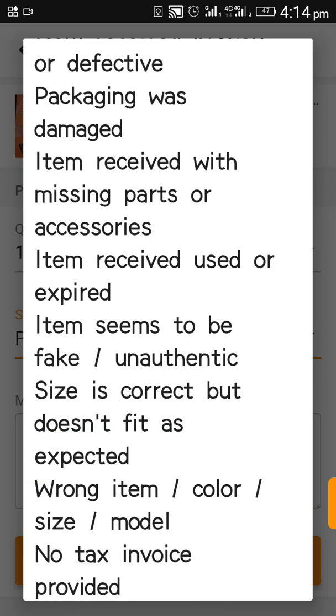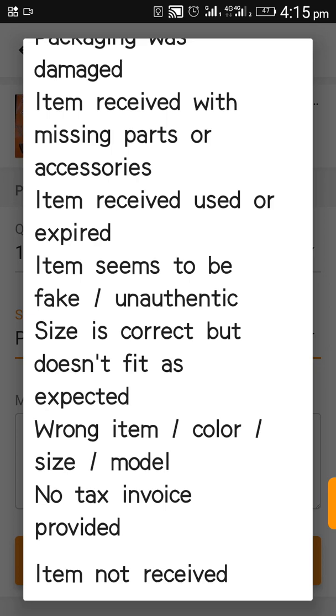The next option is item received used or expired. You may get a phone or an item and you can see that there are some stains on it. That means it has been used. Then the option you have is to return it. The next thing is expired. You can get something like a drug, maybe paracetamol, if you can find it in the Jumia store. Or you get a carton of Indomie, and you look around the carton and see that this Indomie pack has expired. Then you have the right to return it, because it's an expired product and someone may not like to consume it.